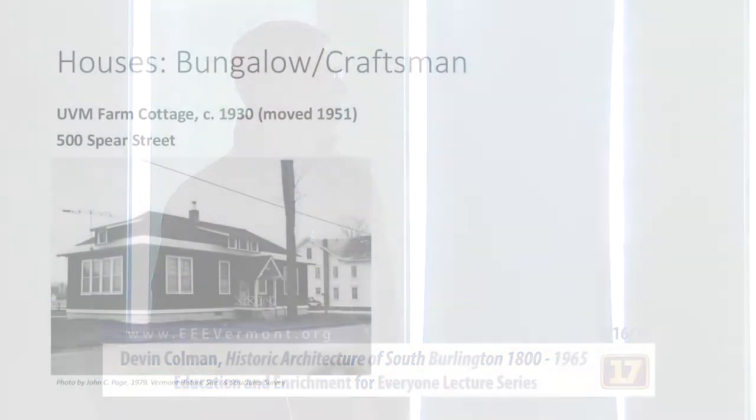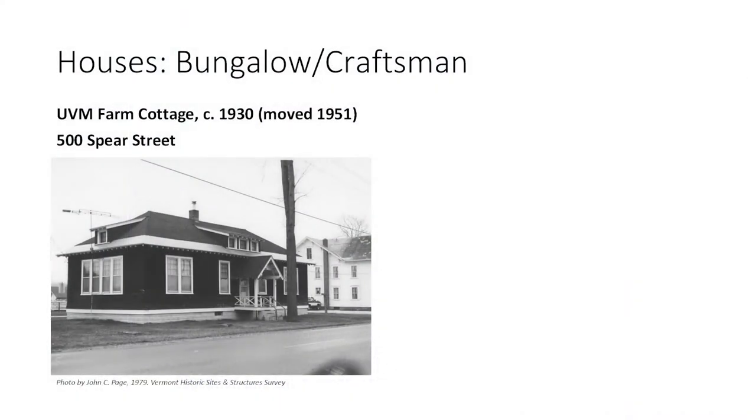In the 30s, we see windows being ganged up like this. 4 in a row, 2 in a row. Just a really nice example. It's hard to see, but there are exposed rafter tails underneath the roof eaves. Just essentially a little cottage.